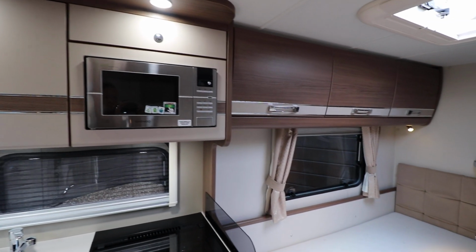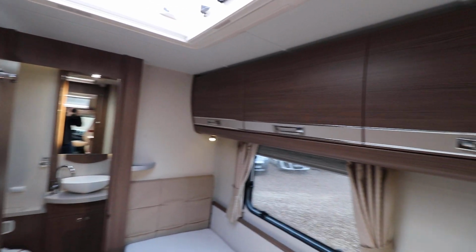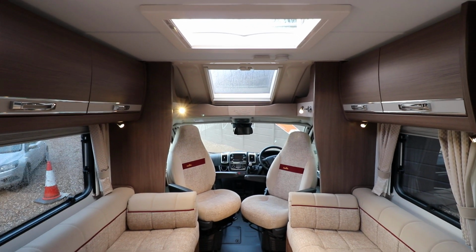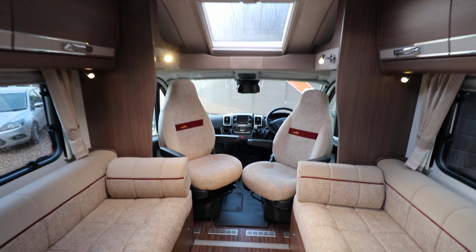If you follow across the top of the motorhome, there's overhead cabinets on both sides. As I pan round, you can see that's the same at the front as well. You've got two skylights at the front. One's a panoramic one at the front, lets in plenty of natural light.